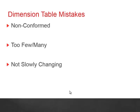Not slowly changing. Slowly changing dimensions are hard. Processing them is hard. Understanding what to do with them is hard. And some people go, well, it's too hard, so I won't do it. And then you see that. Put in the time. Explain to your users what you mean. Explain to them how important it can be to track history in a data warehouse that you don't have in the OLTP. It's worth it.